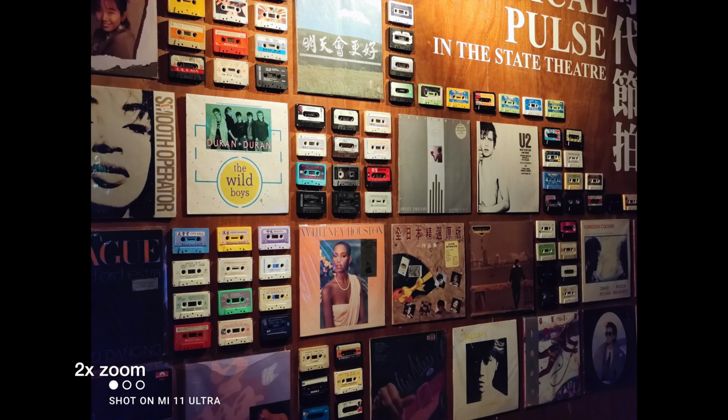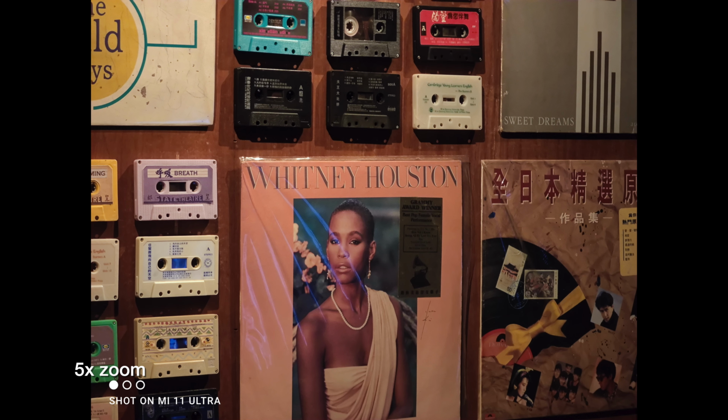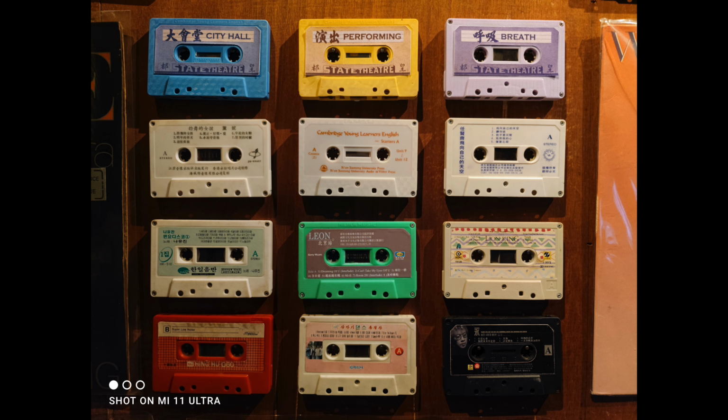And look at these zoom shots, guys. You can easily see so much detail at 5x and 10x on this Mi 11 Ultra. It's just incredible. And classic cassettes, I don't miss unwinding those. You know, it's pretty amazing seeing all this history. It's almost like a walking back in time capsule. And, you know, there's some stuff in here that's been preserved for decades. And this theater has been around for so long that you just kind of feel the history around you.